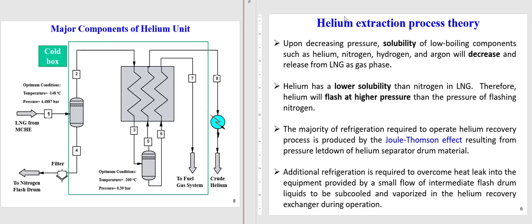Okay, now I'm going to continue with this slide. The helium extraction theory is often about decreasing the pressure. When we have a high-pressure stream, especially a two-phase or liquid-phase stream, and we decrease the pressure and send it to a flash drum or flash unit, what will happen? The temperature and pressure decrease, and a big amount of that liquid will be vaporized. When it is vaporized, the components and molecules that are lighter will go to the vapor phase. So this is the theory: using the change of pressure, which changes the solubility, because the solubility at higher pressure is greater.